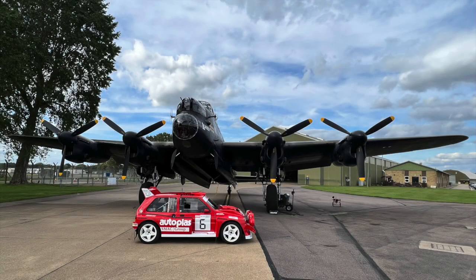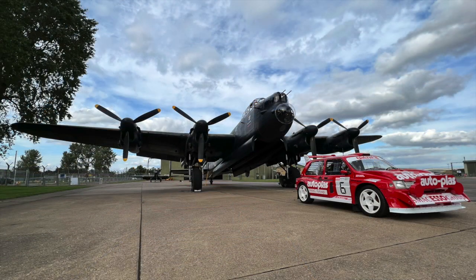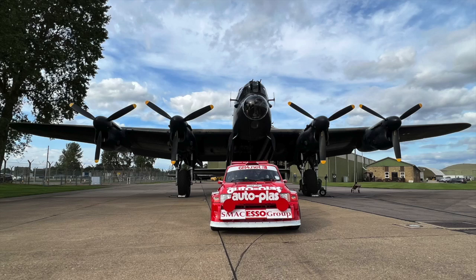At the end of an amazing day, we were incredibly lucky and allowed to put the Metro in front of the Battle of Britain Memorial Flight's Lancaster. This is one of only two flying Lancasters left in the world. Some Lancasters were actually built at Longbridge, where the 6R4 was born. This one, unfortunately, was built elsewhere. An absolutely fantastic way to end an incredible day at RAF Coningsby.